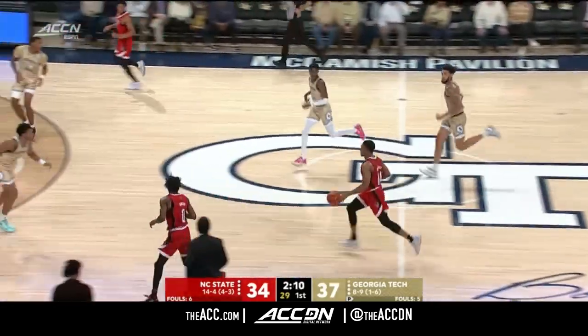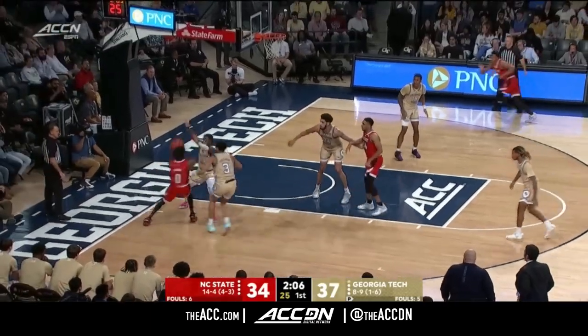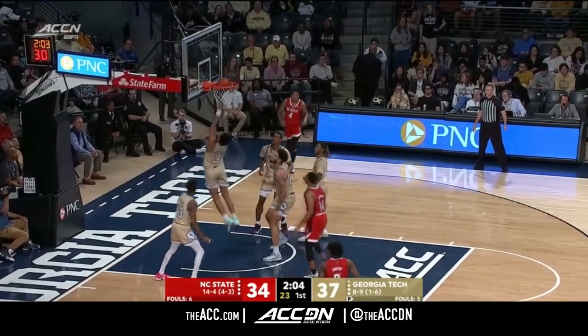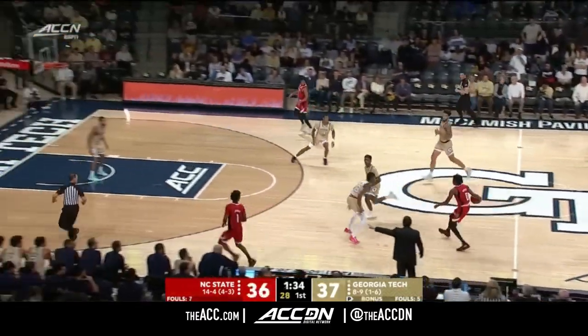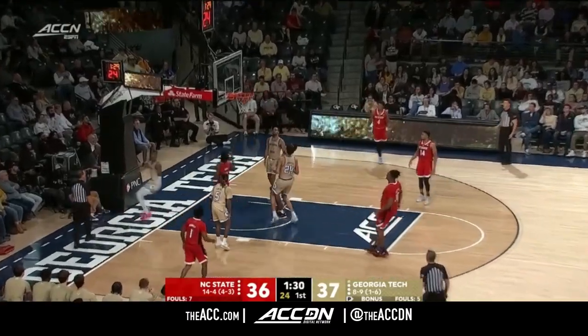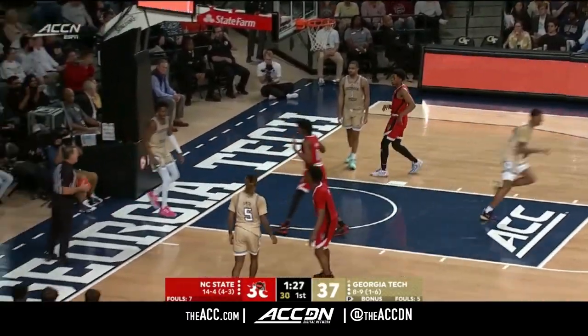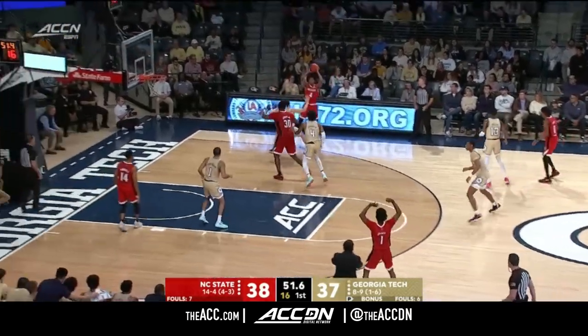Unable to finish, but right now it's an advantage for NC State, and this is the guy you got to find in transition. Terquavion Smith attacking the basket, able to get it to go. Asked Terquavion why he had his shirt off earlier today in shootaround. He says, I am BGU. That's Big Guard U, and that's a big move from Big Guard U. Draw two, move it.